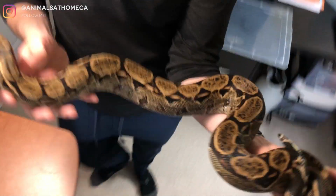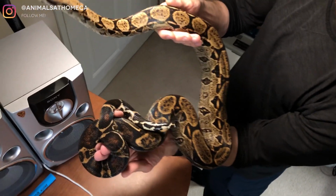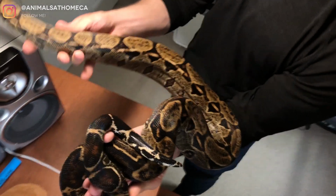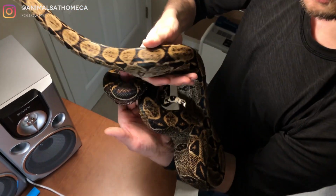All right, so we'll see if we can get some decent shots of him so you guys can see what he looks like. Again, I'm going to get more into detail about what specifically he is and what you can expect if you want to get a Central American Boa or a dwarf species of boa. And this is a full-grown boa, essentially. This is as big as they get.